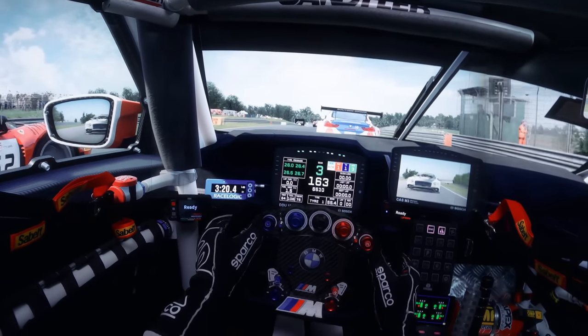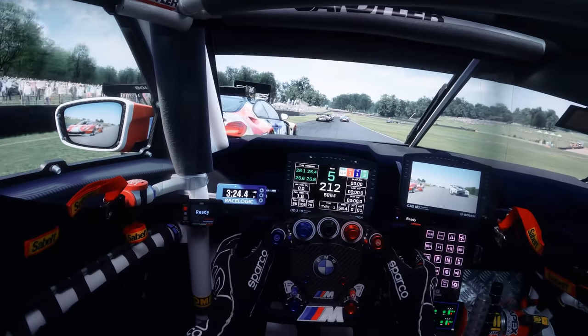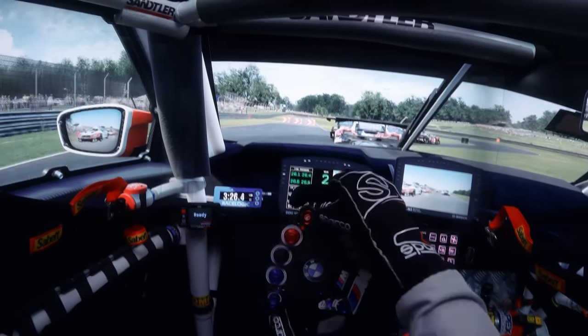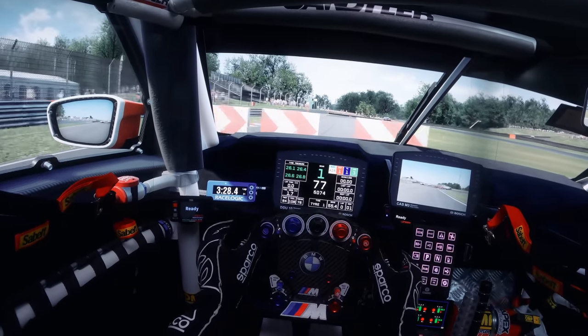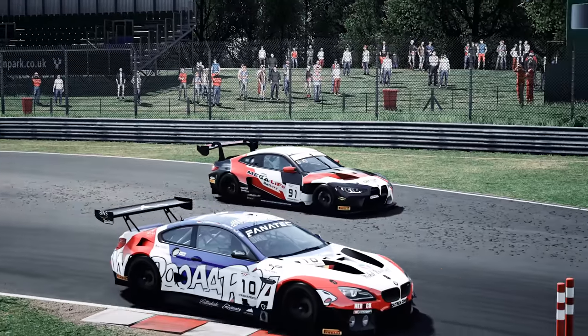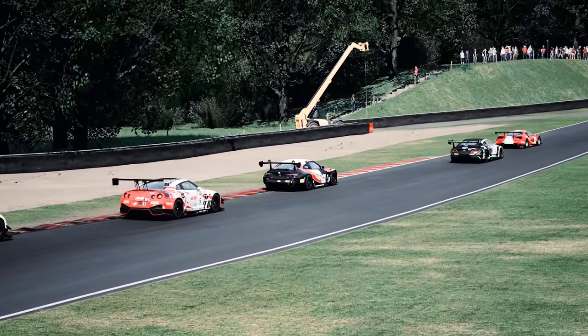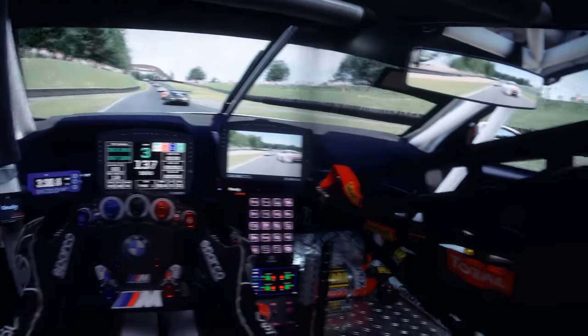Car left. Keep this line. Clear left. On your left. Oh, I missed the braking point. On the right. God. Can I join safely? Clear right. Right side. Wow, well, that wasn't really safe.